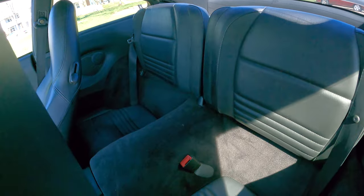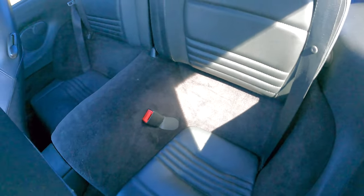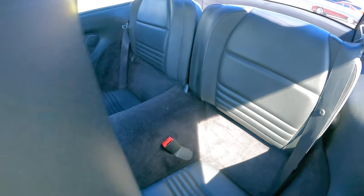Yeah, I don't think I'm fitting back here at all, but it's interesting that the 911 even has back seats. Of course, they get no amenities, and they are deep buckets, but there's no way I'm fitting back there.